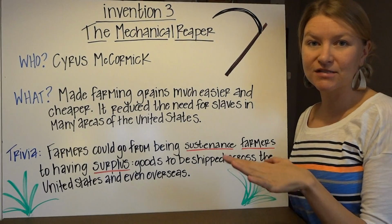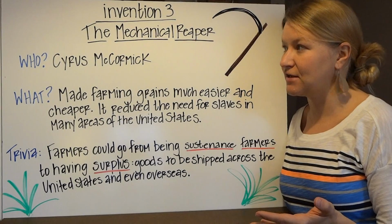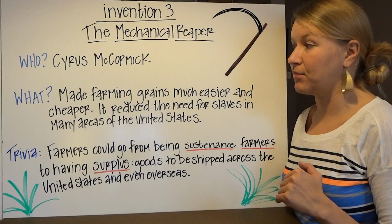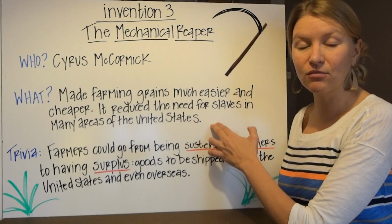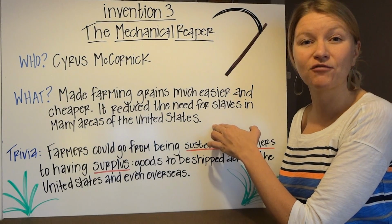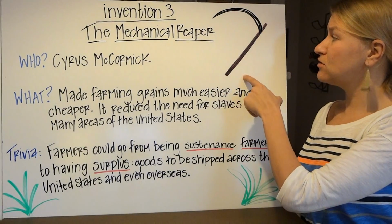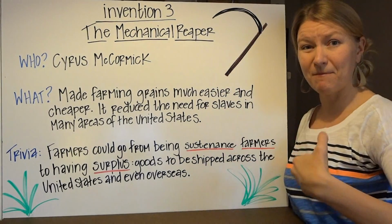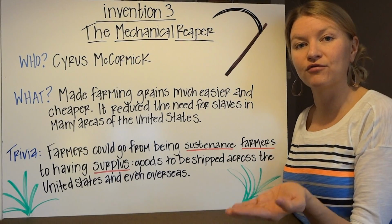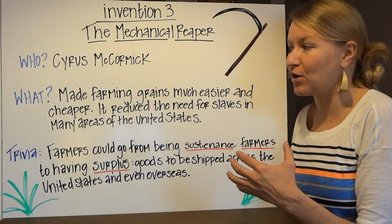The mechanical reaper is the third invention. And we talked a little bit about the mechanical reaper when we were talking about the Civil War. We know that Cyrus McCormick was the major inventor of the mechanical reaper. What the mechanical reaper did was that it made farming easier, especially for farmers of grains, things that you might see in breads. Before this point, we were using a tool that looked similar to this. It was just a big blade. You had to swing that blade in order to cut down all of your grains. It was a very time-consuming, very labor-intensive process.